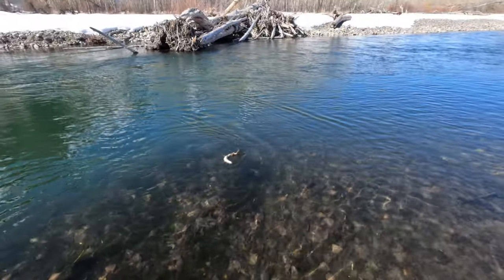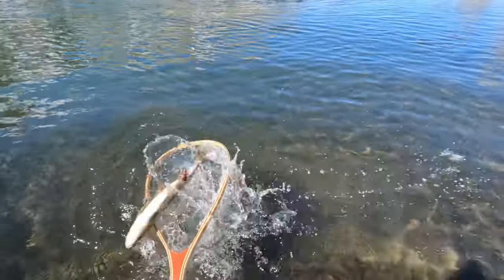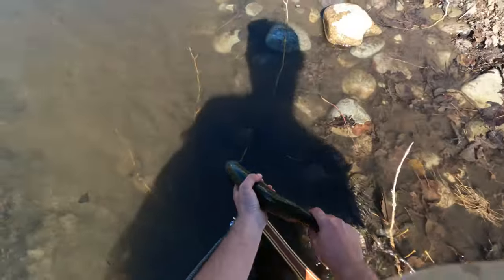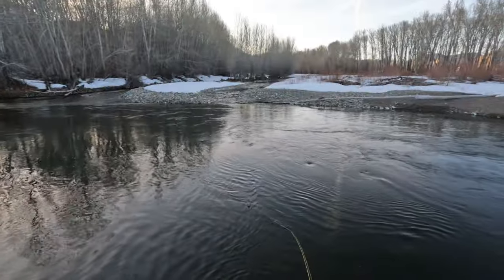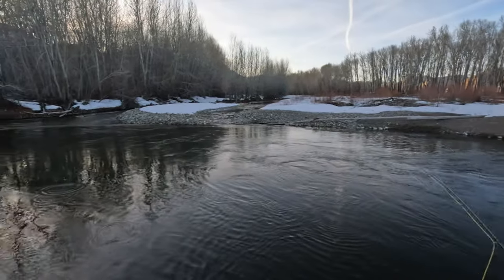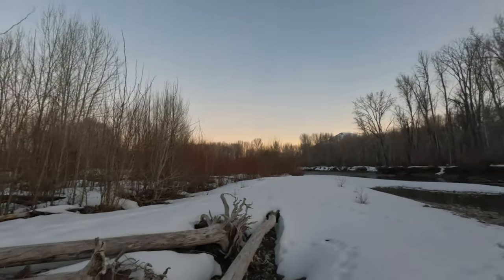Fish. Oh, I got all tangled up. Shoot. Not for the woolly bugger. I got all tangled up. Back into his ear. It's a fish. Oh my goodness, I had a fish go for the streamer. Oh no, no way. Oh no. The day started out great and it kind of ended awfully, to say the least.